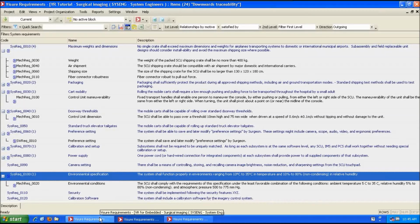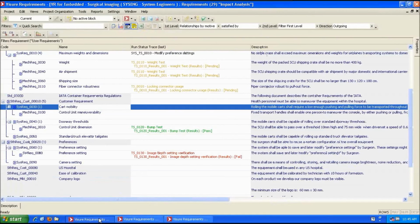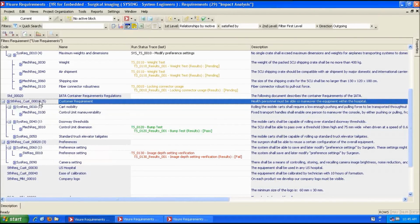Let me show you another, a bit more complex example. The tool should be able to display the full traceability from the highest level, this is the customer requirement or customer request, to the system requirements, the subsystem requirements, and even the last result of the related test cases, with these meaningful colors here. It's very nice and very productive.